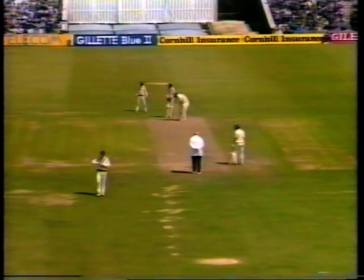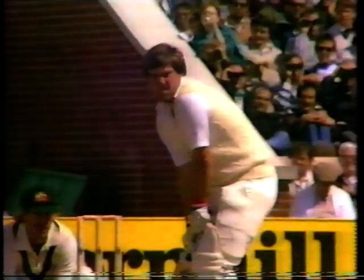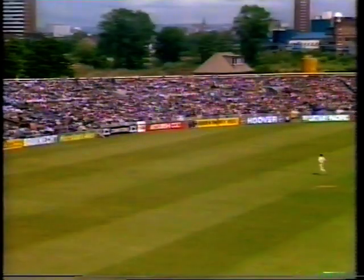Greg Matthews is the bowler. It's the last ball, and he's bowling to Mike Gatting. Beautiful stroke for 4, and Gatting gets England off the mark in this rain-marred day.